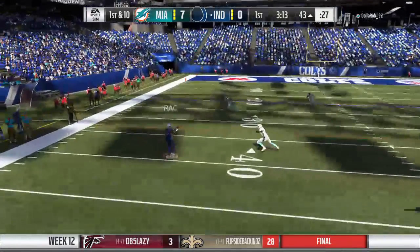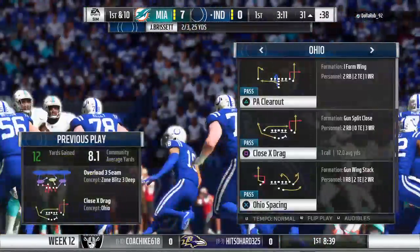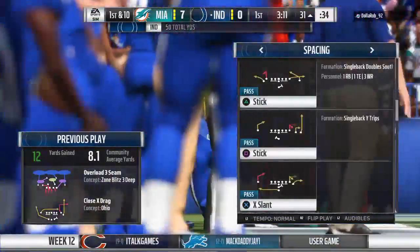Out of the gun, Brissett. Looking left side, and he's got a man. It's Mack. Back-to-back nice plays. 12 yards that time and a first down. Nice little nifty play for him there.